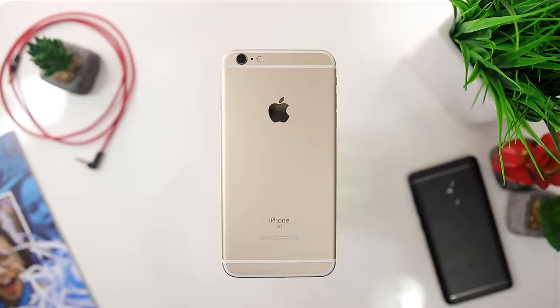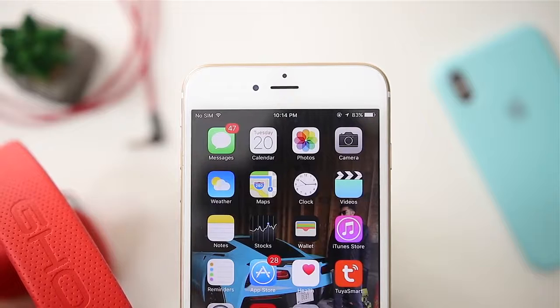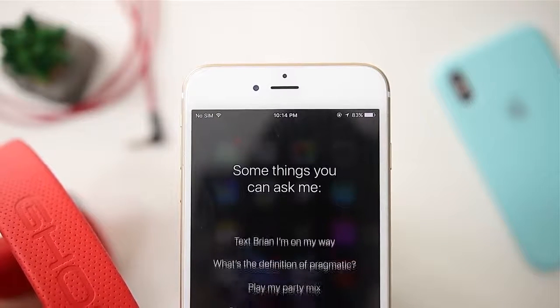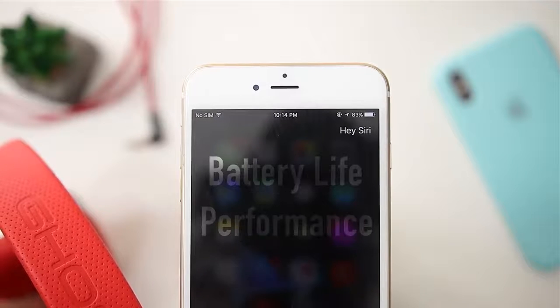Now I got this phone the day it came out and still have it with me today, so this is as old as the 6s can get. So if you're looking to get a 6s, it'll probably be newer than the one I have and won't be as heavily used as mine is. And that will result in better battery life and better performance than my unit.